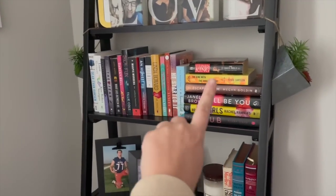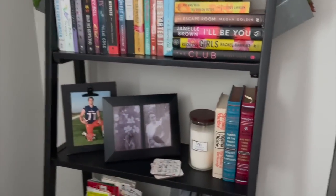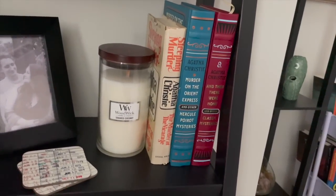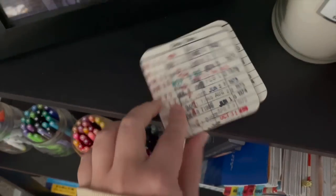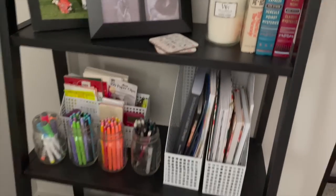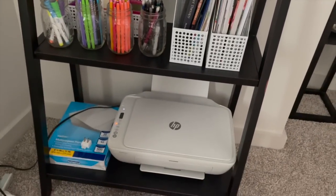So everything that I don't have laid down are things I need to put on Pango to sell. I have some special edition Agatha Christie's right here. These cool little library coasters, which my mom got for me. I absolutely love them. All my office stuff, kind of boring.